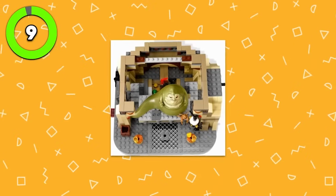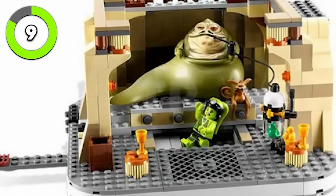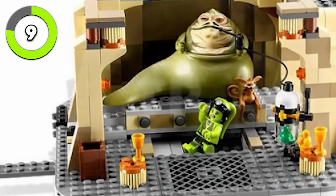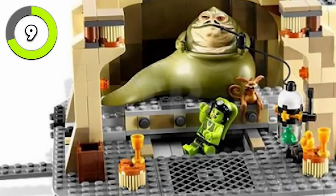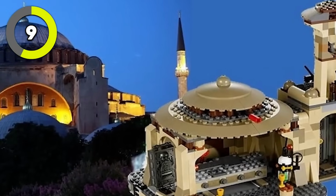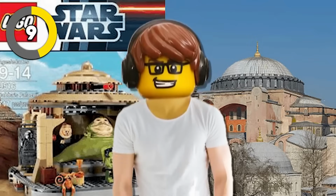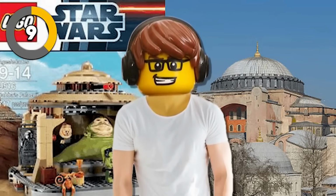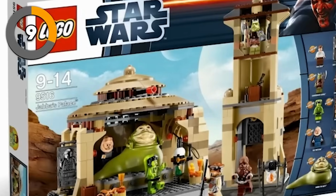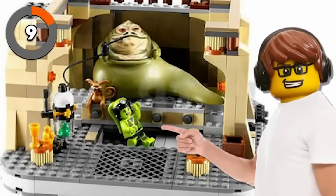Number 9. Remember when I said that these only got crazier? Well, I was not lying, because this next set faced criticism from some groups who claimed that Jabba's palace resembled a historical mosque. Despite the set's idea literally coming from Star Wars, LEGO were the ones who faced the backlash. LEGO later decided not to resell the set after 2013, although they did mention that the decision was not directly related to the controversy, which I think is total cap.